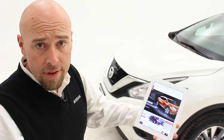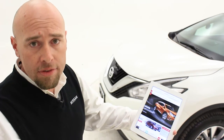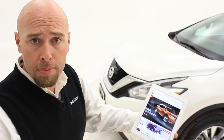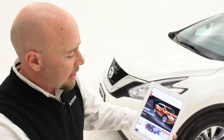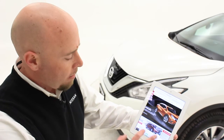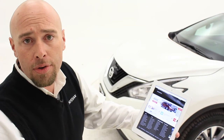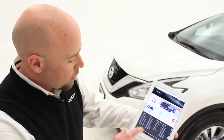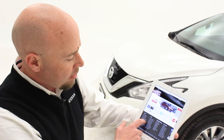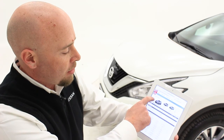Rachel and Jerry had also said that they were shopping with the Ford and the Lexus. One of the best ways to compare competitors per trim level, starting price, things like that, is NissanUSA.com. Once you pull it up, scroll all the way down to the bottom. You can do this on a desktop, you can do it on a phone. I myself am doing it on my tablet. You go down to compare competitors. Once you're in compare competitors, it's going to allow you to pick the vehicle.